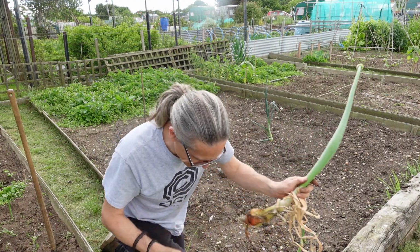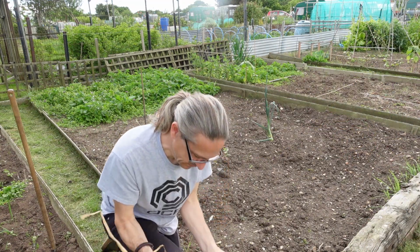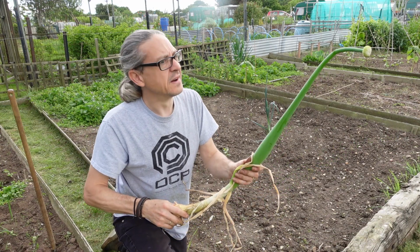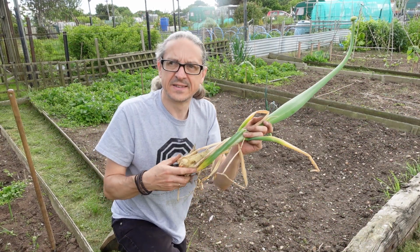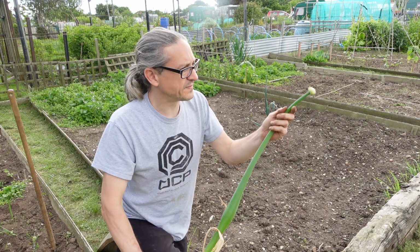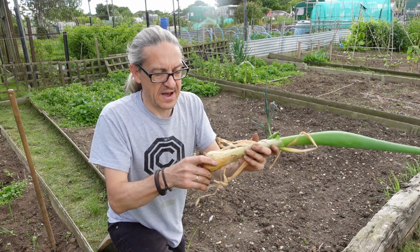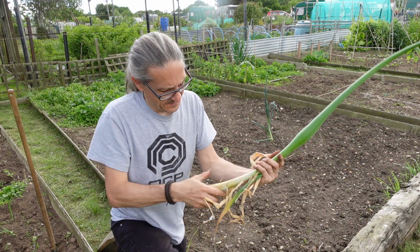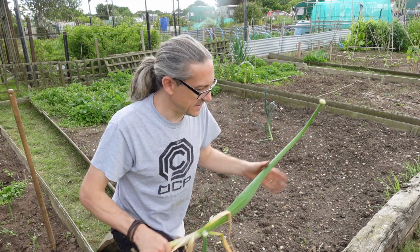I have no idea what to do with these now. How many we got? We'll go 1, 2, 3, 4, 5, 6, 7. As they've gone to seed, I suspect the onions aren't that good inside, but there's no use saving them for seeds now.